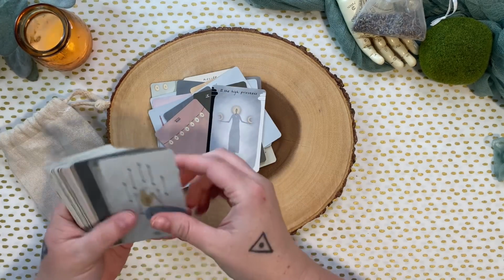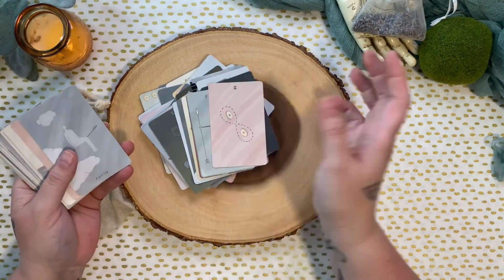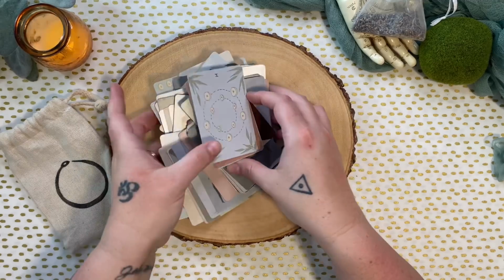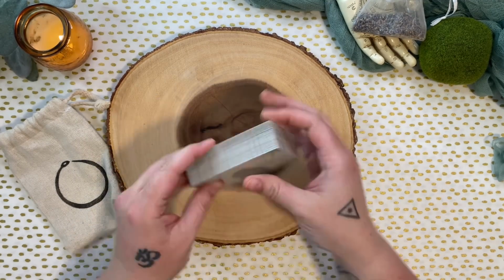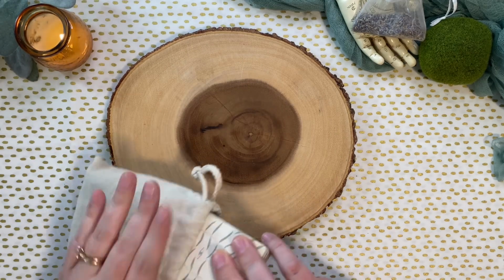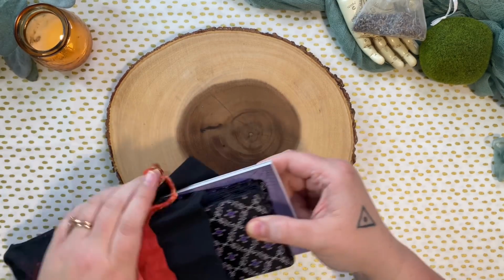Really small in the hands. Really expressive while still being so simple. Muted palette. It's everything I want. Really great guidebook with it, a nice chunky guidebook. So unfortunately, right now, this is out of print. But like I said, they've been talking about it. They've been actively talking about a new one. I don't know.